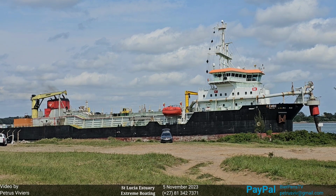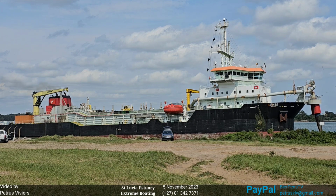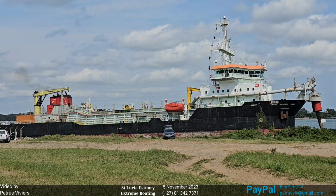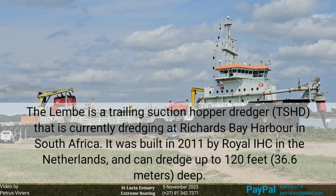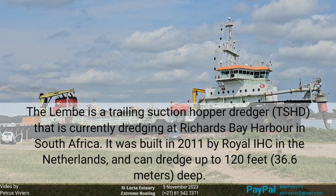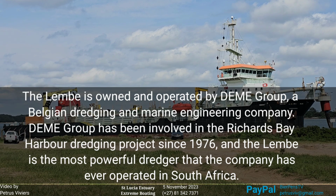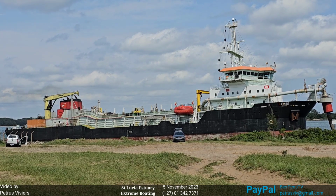Name is Ilembe. We'll go and do some research on it to see how deep it can dredge, how much sand it can move. We now know it deposits the sediment to the north of the Long Pier, and that is very, very good news, because sediment movement along the coast is from south to north.